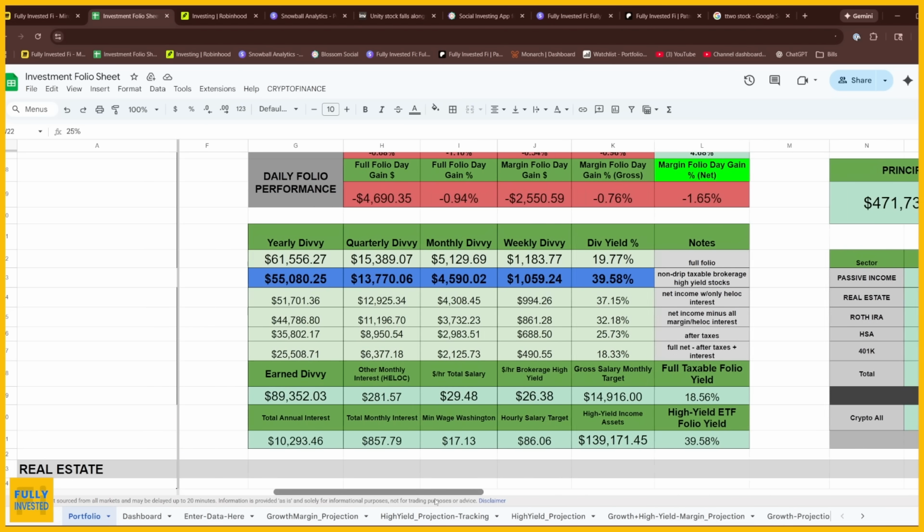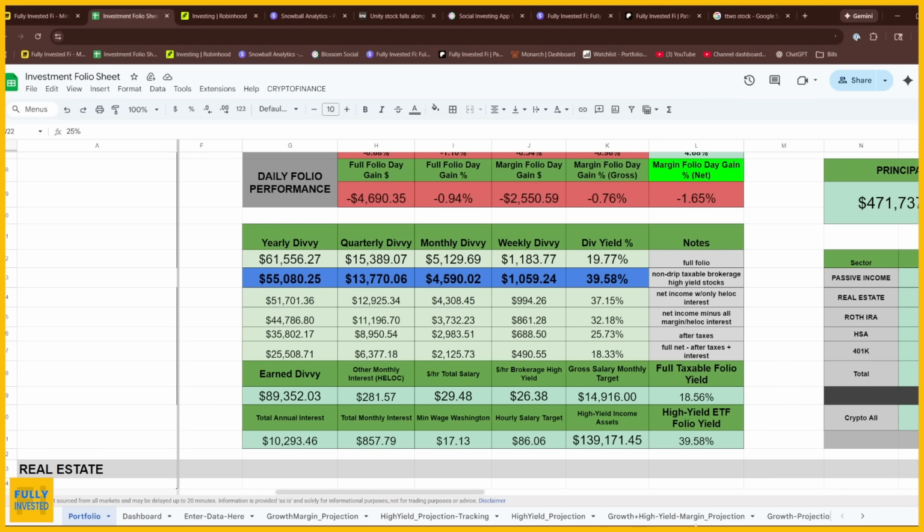If we look at the dividend yield, like I said, that's gone up. I closed my calculator here by $120 or so. So now my monthly dividends are sitting at $4,590 a month. Roughly, that's giving me a 39.58% distribution essentially.